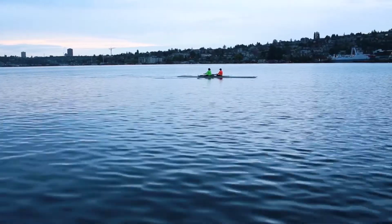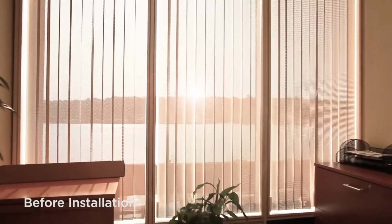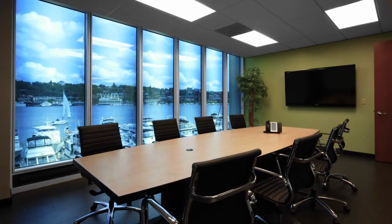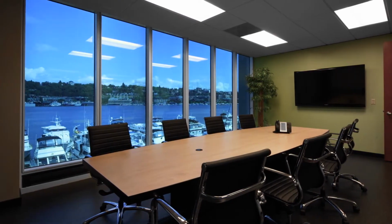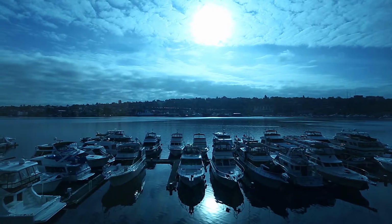In the summer months here, which are some of our best, most beautiful months out of the year, blinds are down. View removes all of that barrier and allows you to really enjoy the natural setting that the building is set in. It's a different building because what we were also able to do was remove all the blinds. Now we have a much better view.